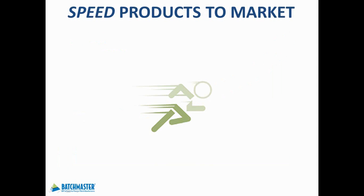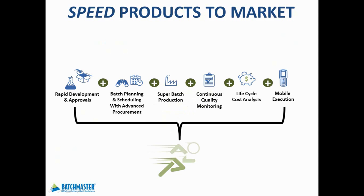To retain your current customers and gain new ones, it's imperative that you can bring your products to market before your competition does. All of the BatchMaster ERP features highlighted in this overview presentation work together to enable you to quickly grow your business while reducing costs or adding additional resources. And with customizable role-based screens, you get the accurate, real-time metrics you need to make better, more informed decisions faster.